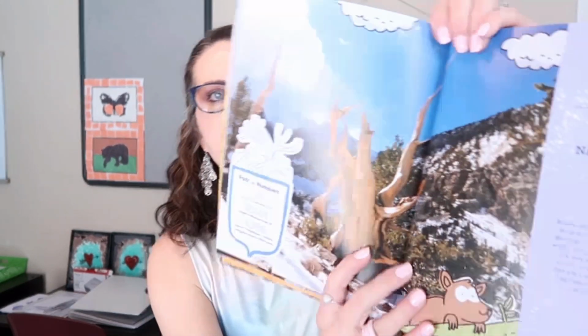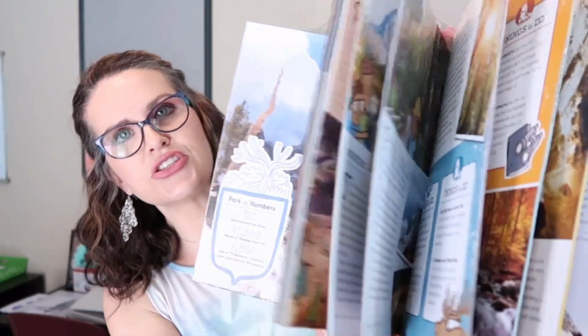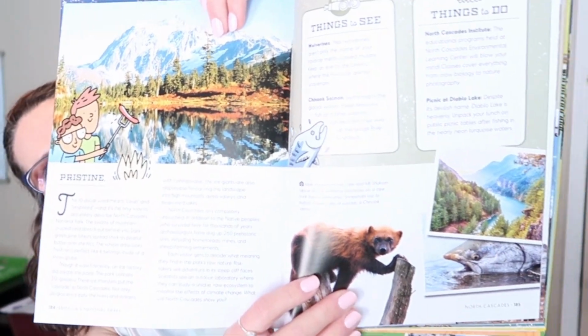Let me just show you a couple pictures if the glare isn't too bad on it. I hope you guys can see it clearly. But it's really pretty, and it'll be fun to add to our geography.